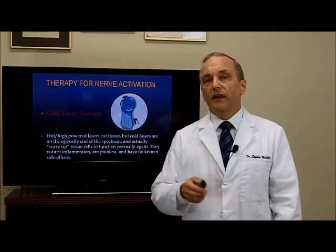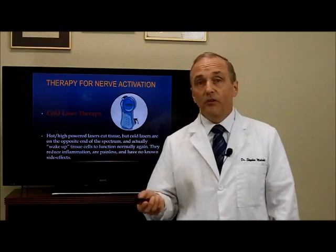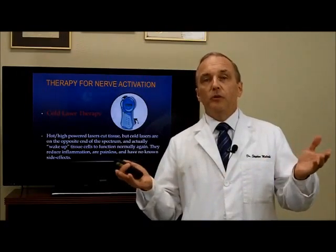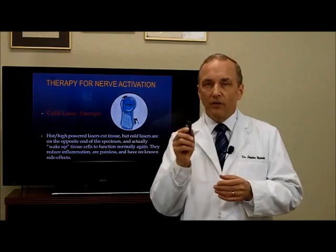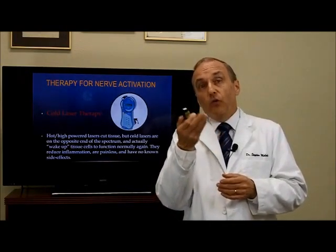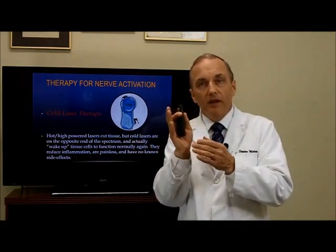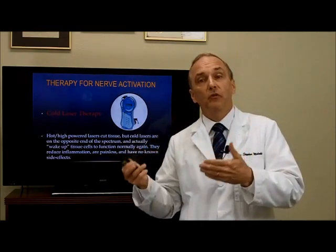The other thing we use a lot is cold laser therapy, and this is amazing therapy. It's been in the United States since 2002. They've been using it for 50 years in Europe. Usually when you think of laser therapy, you think of the high-powered hot lasers that they use in surgery to cut tissue. Well, a cold laser is a fine, direct, focused light, but it's not high-powered enough to hurt tissue. It actually promotes tissue regrowth.